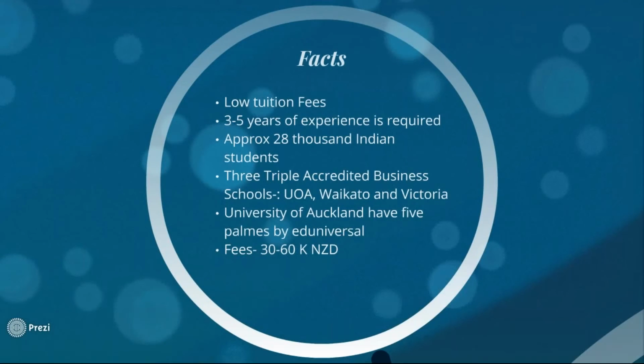So facts for New Zealand, yes, tuition fee is less as compared to Australia, Canada, and US. For MBA, this is the most important fact. You need to have 3 to 5 years of experience in New Zealand. Otherwise, you are not eligible to apply for MBA. Lately, New Zealand has become a preferred destination for Indian students. So around 20,000 students are currently there studying.